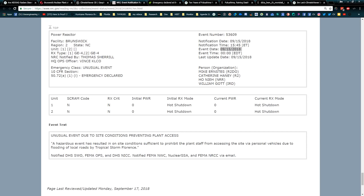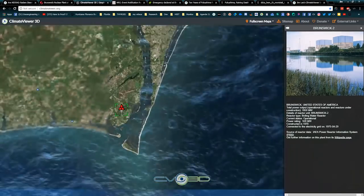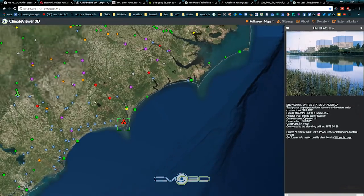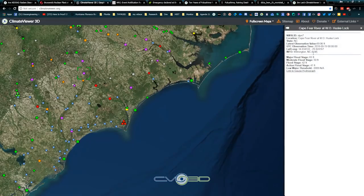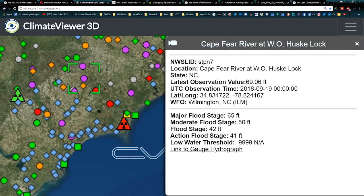And the flooding, which has just started, is only going to get worse. If you look at the flooding levels now on the Cape Fear River, you can see that flood stage is at 42 feet. Moderate flood stage is at 50 feet. Let me blow this up so you guys can see it. Major flood stage is at 65 feet, and it is currently at 69 feet. All of this water is going to make its way back to the ocean, as it always does, and it's only going to get worse.